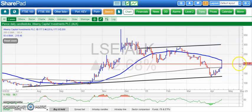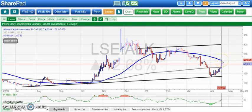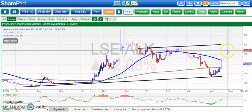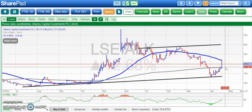The only stumbling block is that we have the 50-day moving average there, which has so far blocked the share price today. So an end-of-day close through 220 would be the trigger for a move up to £3, hopefully by the end of next month. And the upside value is there, at least while we hold above that rising 200-day moving average.